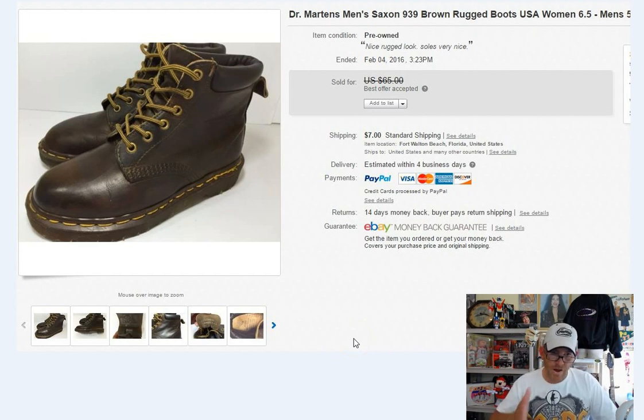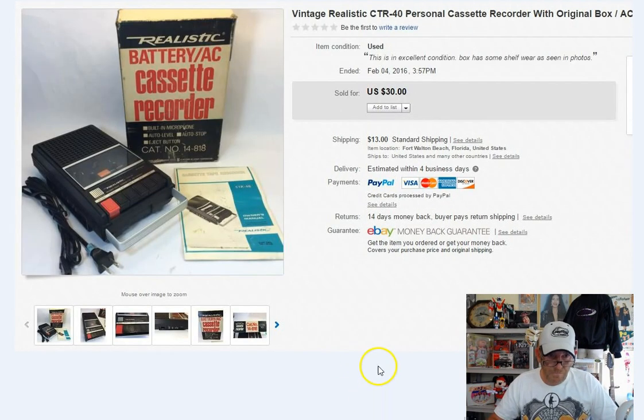We like to buy whenever we go to, most of them are at Salvation Army, and I believe Wednesdays it's half off on shoes. So if they have a pair of shoes for $8.99, which is probably what these boots were on the half off day, then you're talking $4.50. So always like my Doc Martens.